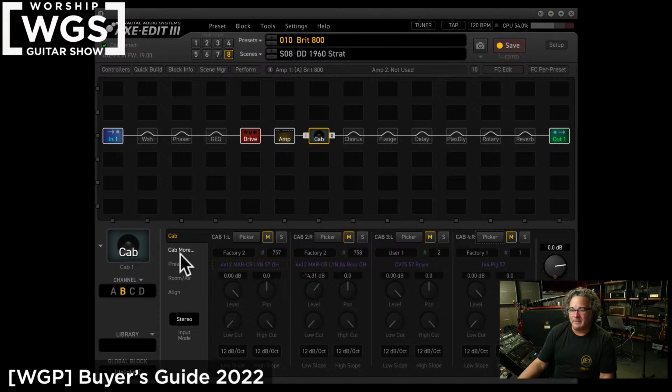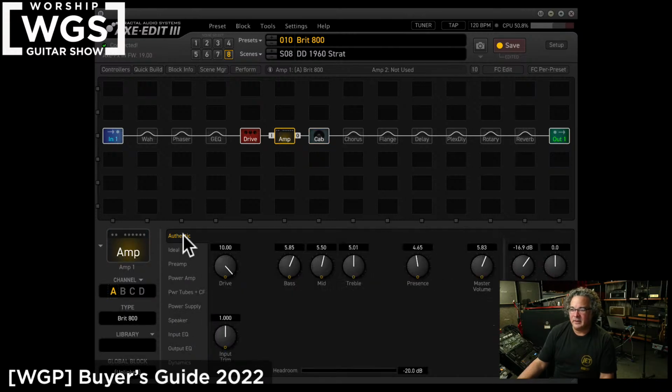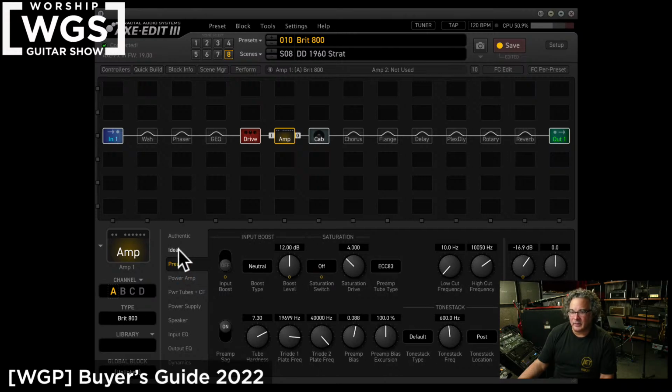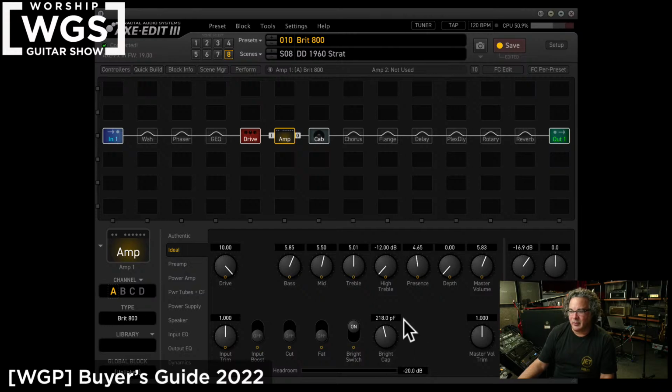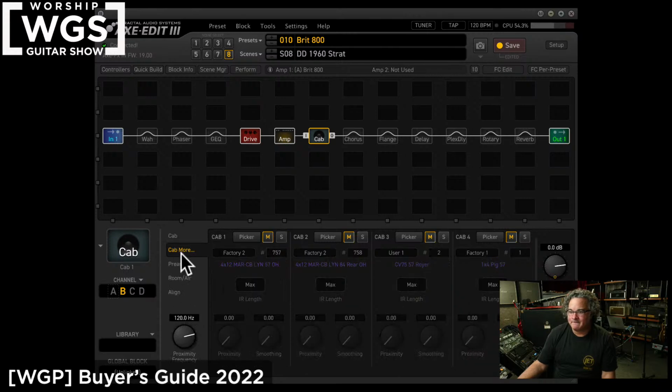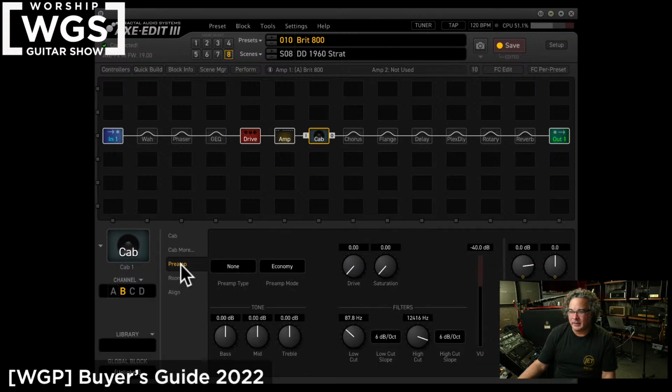The point being is the ability to get in and manipulate just the basic traditional things, but then get in and really start to mess with the power amp. And for those of you that speak Fractal, this guy, the bright cap, there are a couple of features inside here. That bright cap right there is where you really unlock that hidden thing. The other thing is down in the cabinet block here. Yeah, you have this filter section.